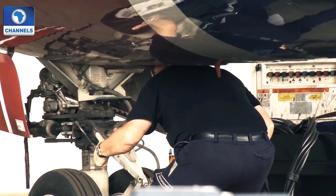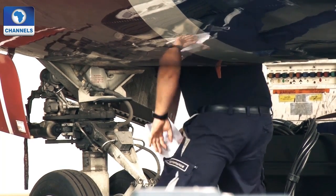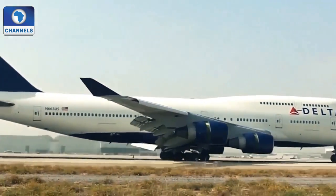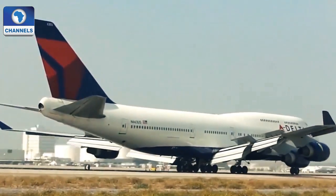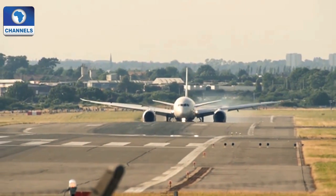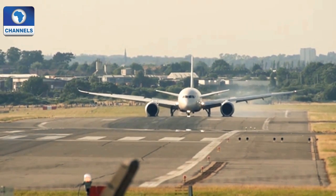With all the new aeronautical technology and advanced engineering that we have these days, the list of aircraft types and models continues to grow. Here are some of the aircraft which are commonly bought by airlines, but in no particular order.